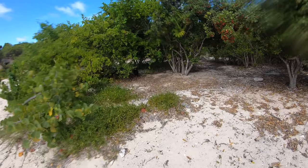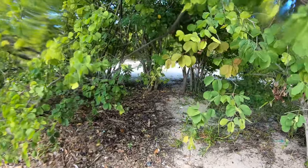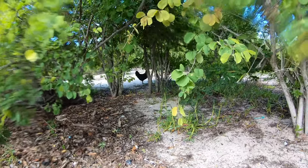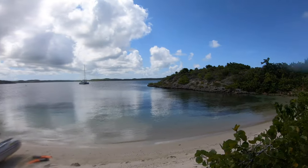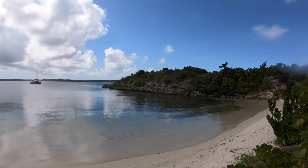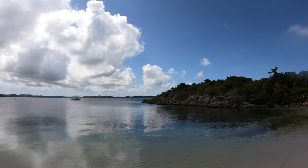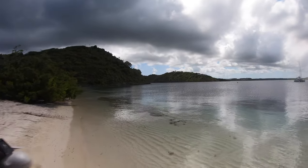I found dinner. There he is. Chook chook. Where's Martha gone? Just us on this little beach in Antigua. Well, it's me actually, because Martha, she was behind me. She's been just swept out to sea. Oh, I'm going for a little snorkel.